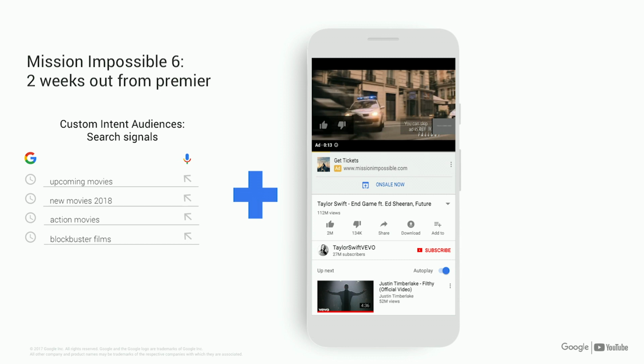So this is also a Mission Impossible example, but the previous example was what they did 3 months out from premiere. 2 weeks out from the premiere, they used this targeting tactic called custom intent. So where they were able to use these more undecided moviegoer type terms, upcoming movies, new movies 2018, action movies, blockbuster films. Anybody who was searching on those particular queries, when they would go to YouTube, they were then getting an ad based off of those queries that were showing some sort of intent for going to the movies.